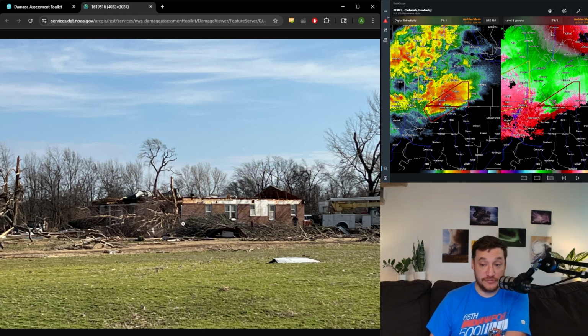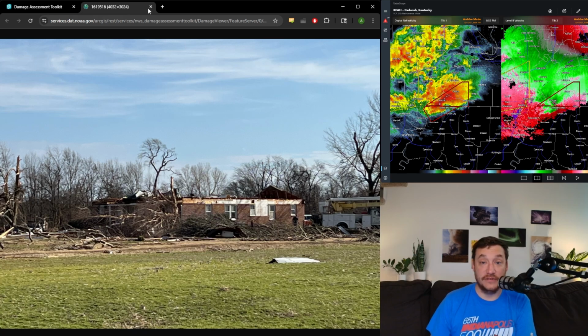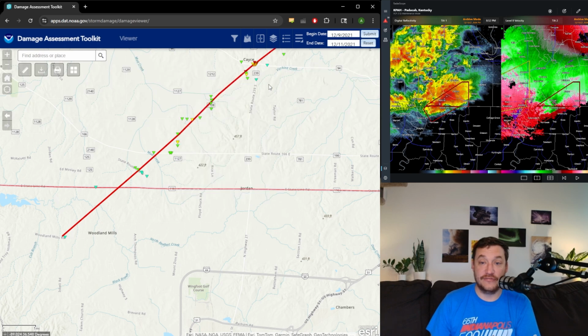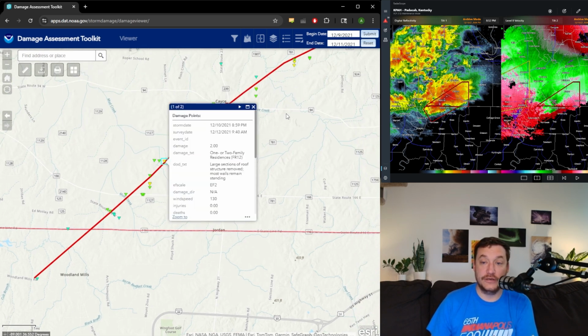We have some downed trees. Now, remember, this is December 10th, so none of these trees were going to have leaves anyway, so that's not entirely unusual. This over here is unusual. It's missing all of its branches, and it's at least partially debarked. So that's indicative of some pretty good damage. What did this one get? See, 115, so just inside that EF2 level. We've been on the ground at this point for 5 minutes.